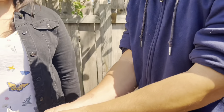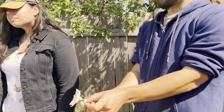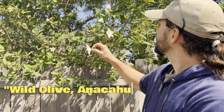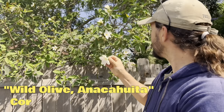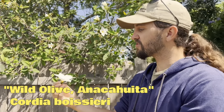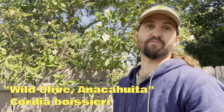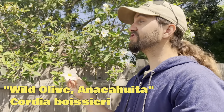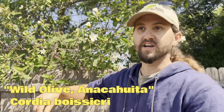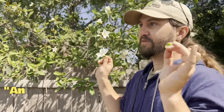These are in the same family. So these are both in the Boraginaceae family. So the wild olive or the anacoita is a very commonly used native tree as an ornamental landscaping tree, because it flowers all the time. So it's always pretty. And it also is extremely drought tolerant. Like it sends down a deep taproot and just doesn't need any extra watering, basically.